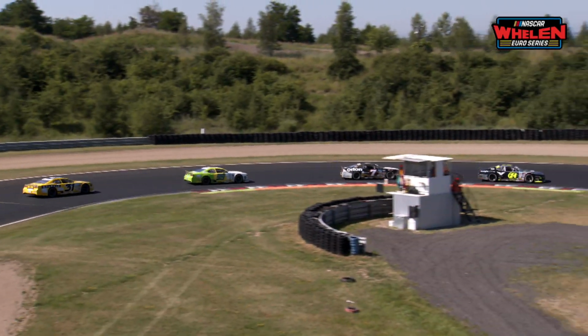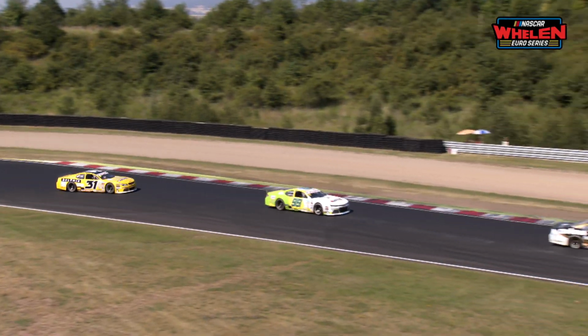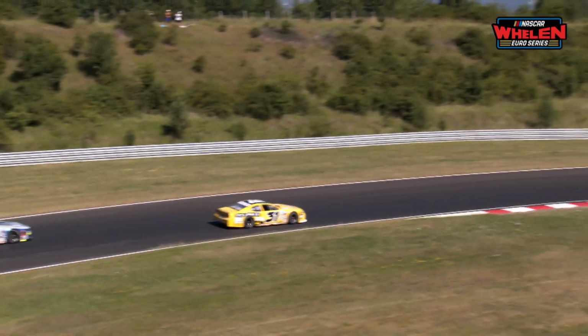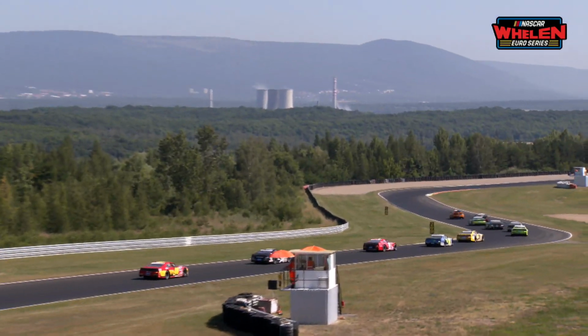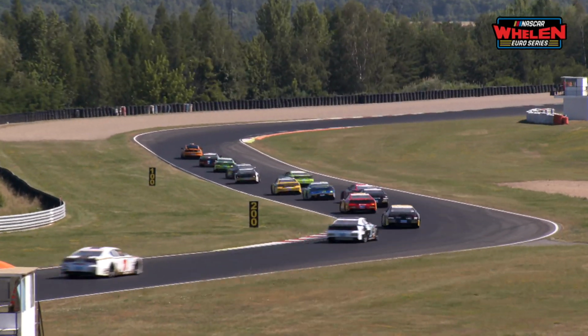So the cars heading around the circuit are just getting the last bit of temperature into their controlled general tyres that they all run, and looking to see what they might be able to do when the lights go out. Now remember, the Elite 2 races this year are slightly shorter than Elite 1. It is a 14-lap race that is coming up.